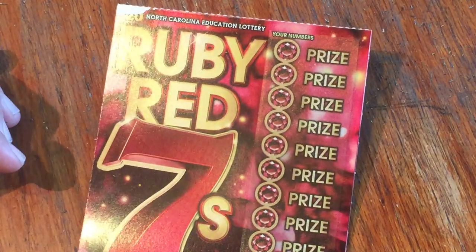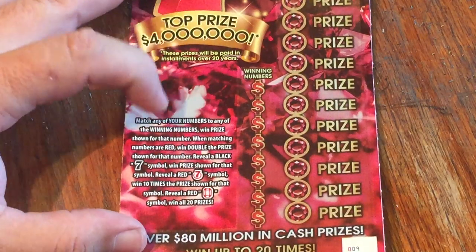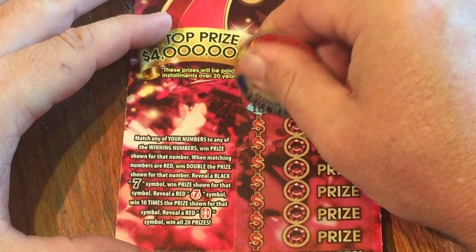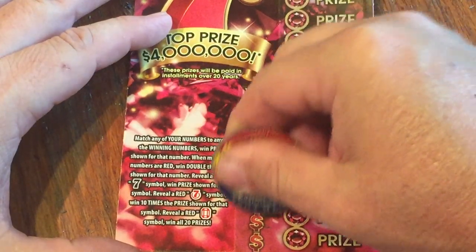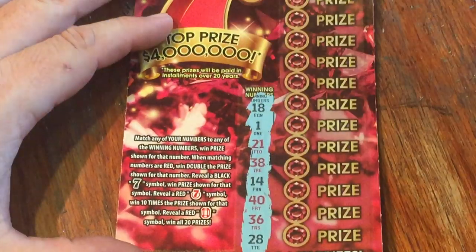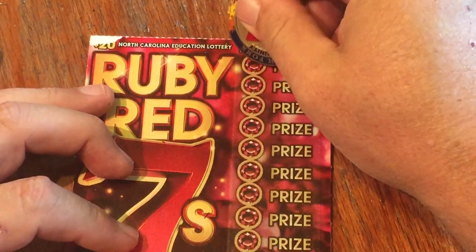Alrighty, here comes another ticket that's really beat us up. This is the $20 Ruby Red Sevens. We're looking for matching numbers. A black 7 wins prize, a red 7 is 10 times the prize, or that ruby wins them all. Let's see, we're looking for an 18, a 1, a 21, a 38, a 14, a 40, a 36, or a 28. Like I said, I still haven't got the thing worked out where I can impose the numbers over here, but I'm working on that.